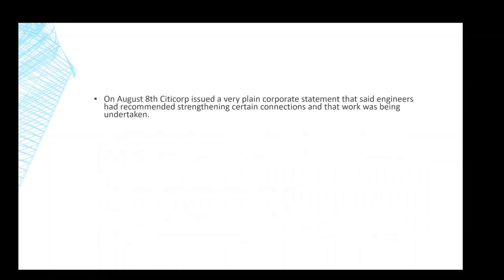On August 8th, Citicorp issued a very plain corporate statement that said engineers recommended strengthening a couple connections and the work was being undertaken. This way it wouldn't raise any suspicion or alarm people as to the severity of the structural deficiency that was at hand.